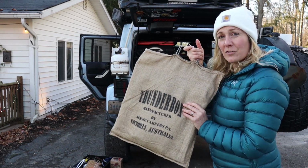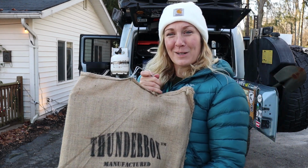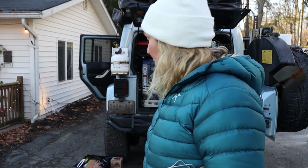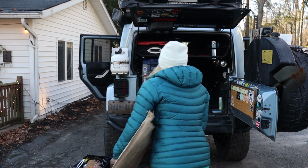This, I cannot wait to try out. This is the new bathroom that we got, the Thunderbox. And I love just its shape. It barely takes up any room. Just trying to organize it. I'm sure I'll reorganize it as we travel. But for now, this is what I think is best in it.